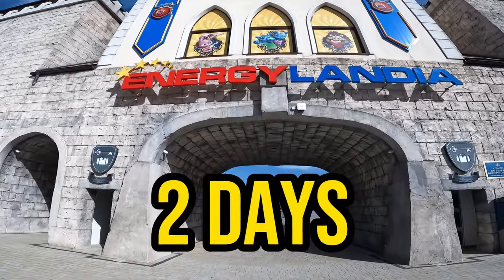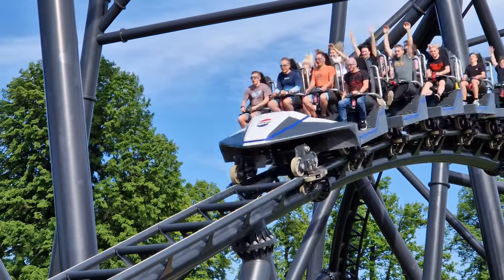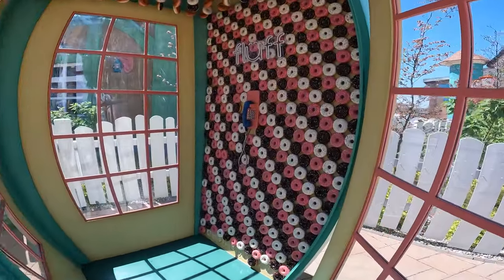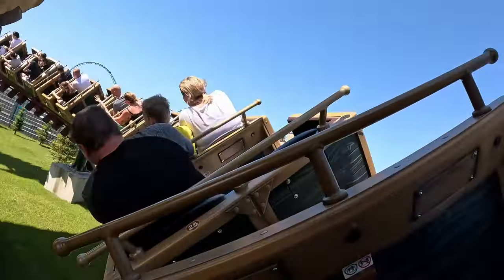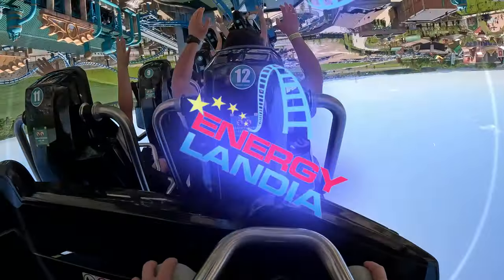Over the next 2 days, I'll be at Energylandia in Poland, the coaster capital of Europe, with a whopping 19 roller coasters. I'll be checking out the brand new Sweet Valley Land and taking you for a ride on some of the best attractions, including Zadra, Hyperion and Abyssus. So let's drop in to Energylandia.